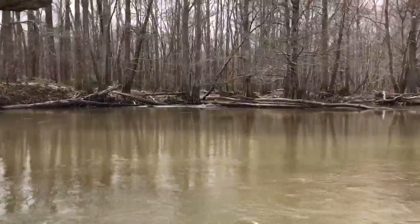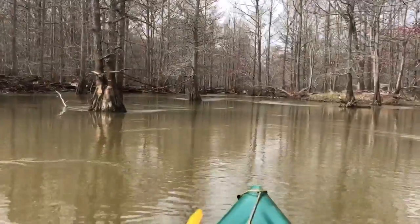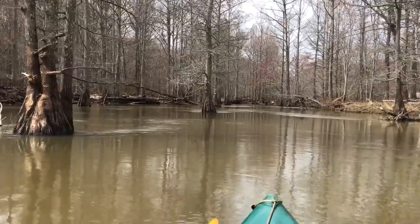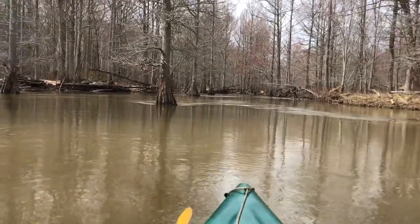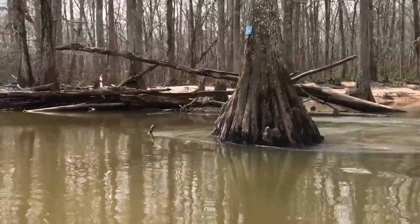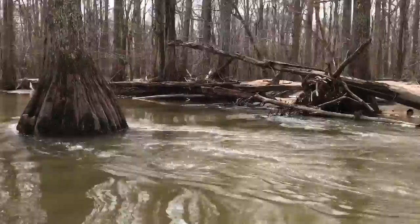Lots of debris here. The calm before the storm, before we have to fight the current. Before the fun part. Whirlpool. Yeah, I guess it is making a whirlpool, but I just thought the base of those trees are really cool.